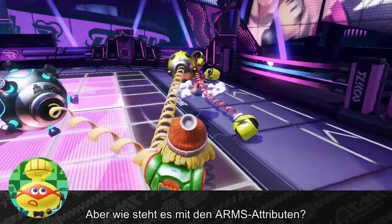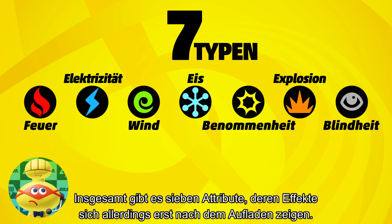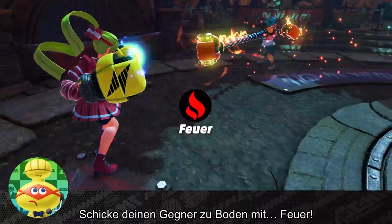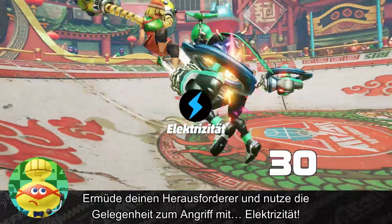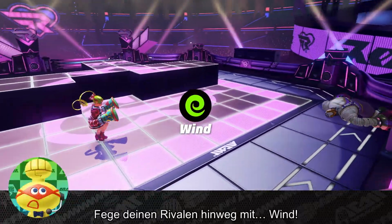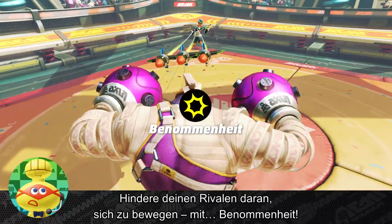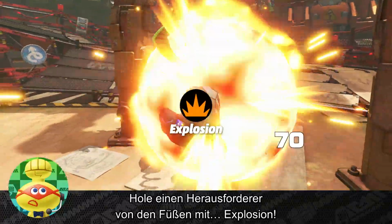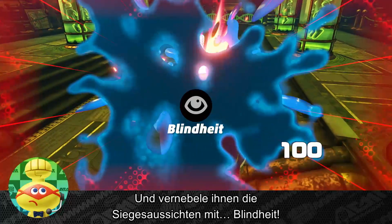But what about arms attributes? There are 7 different attributes total, and each one kicks in after charging up. Knock down your opponent with fire. Wear him out and create an opening with electricity. Blow away your rivals with a tornado of wind. Freeze a fighter to slow their movements with ice. Stop a competitor from moving with stun. Blow up any challenger with a huge explosion. And take their eyes off the prize with fly.